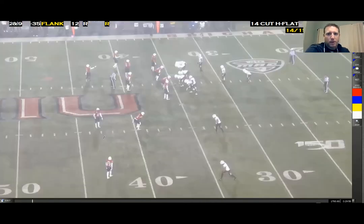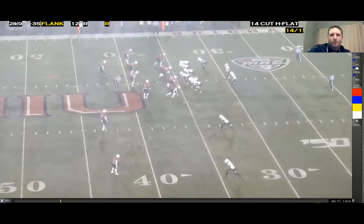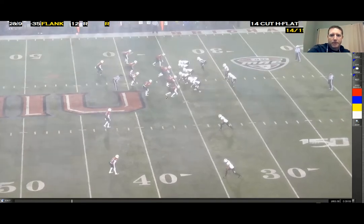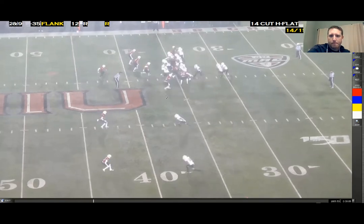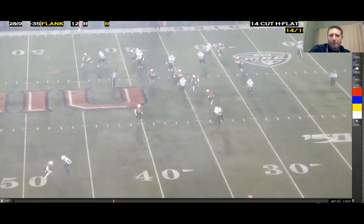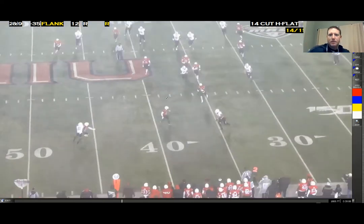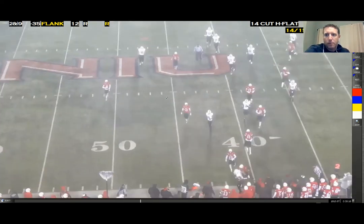Here's another one off the cross cut. Same thing. We're going to read the field defensive end right here. Okay. If he squeezes, we want to throw this. Okay. Quarterback bought some time, and the quarterback on all these flat throws has the ability to maneuver for the throw.